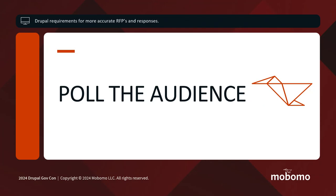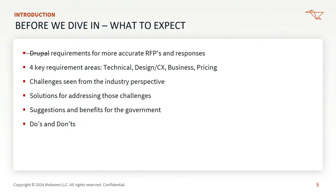All right, we're talking to both groups in our presentation today, but as you'll see, a lot of this is us talking more to the government about what we see. So before we dive in, what to expect: the title of our presentation is Drupal requirements for more accurate RFPs and responses. Have that crossed out here because a lot of what we're talking about is universal to really any kind of software development RFP. It doesn't necessarily have to be Drupal specific. We are going to get into some things that aren't Drupal specific, but a lot of things, whether it's infrastructure, DevOps, tooling, project management methodology, a lot of that stuff can be applied to non-Drupal projects and RFPs as well.